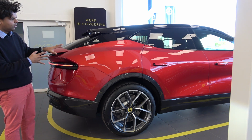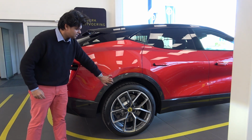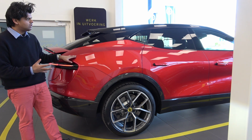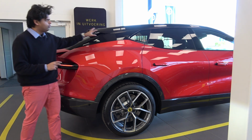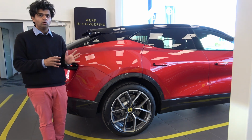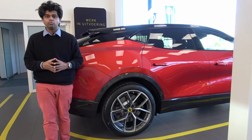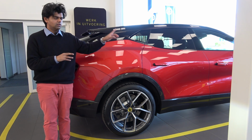So when looking at the Lotus Eletre, it gives a bit of a cross-country vibe, but make no mistake, this is not hard plastic. This is carbon fiber. How amazing is that? How sporty is that? And with the red paintwork, it looks gorgeous. In fact, it should be noted there's a two-tone paint going on. So the roof is in black and the bodywork is in red here. And this particular Lotus Eletre costs 184,000 euros, and the electric motor produces more than 900 horsepower. In fact, we're going to talk about it precisely later on.